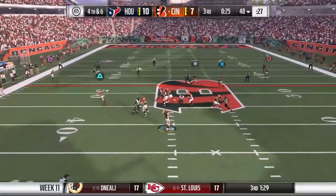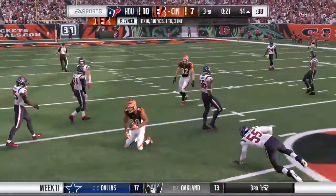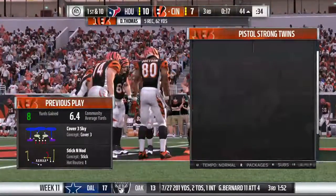Over. Here we go on 4th down with Lynch. And this is caught. Demaryius Thomas. Give him 8 on the play. And they're able to pick up the conversion here on 4th down.